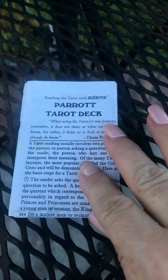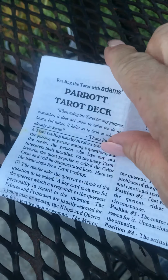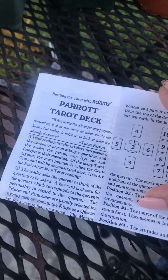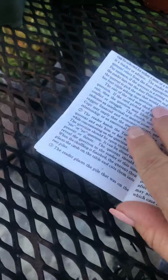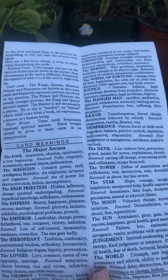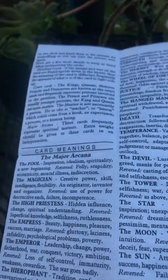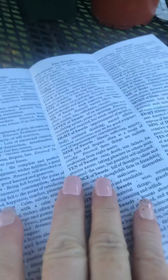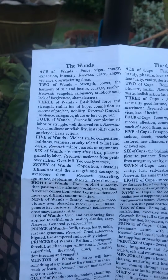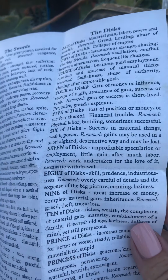kind of a little flip open paper guide here. So it's not a book. It's got a little guide. It's got some suggested spreads. It's got a little bit of the card meanings. Major Arcana, the minors. So there's a little bit about each suit, a column for each suit. Wands, cups, swords, and discs.